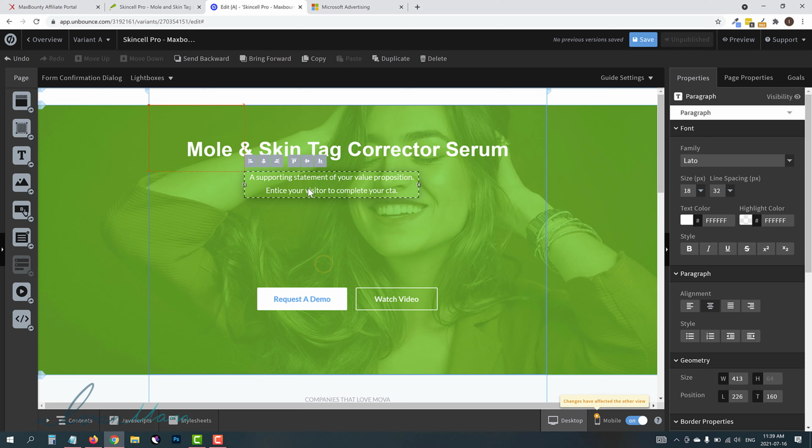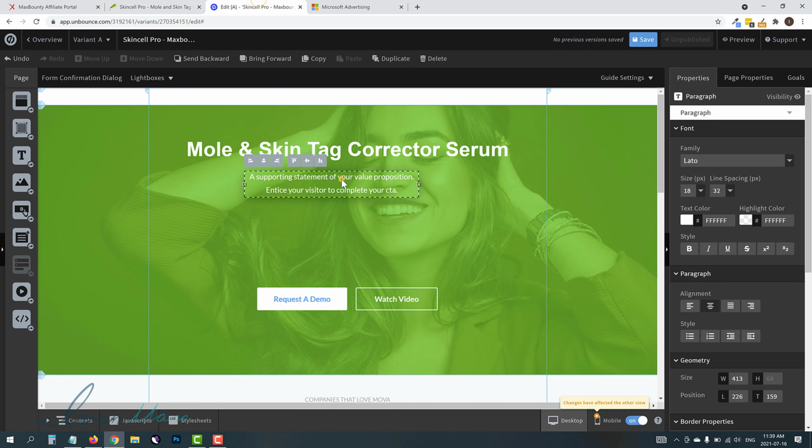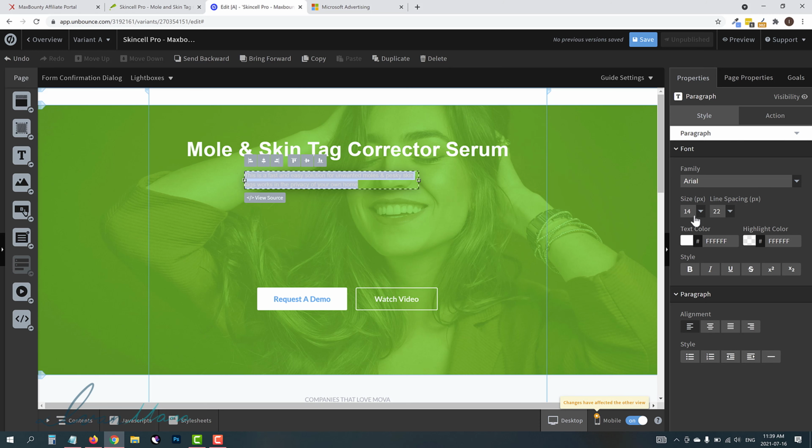And then what we can do is for this part, we can maybe copy this one. You know, so we can copy the little description here. We can paste it here. And again, we'll have to change this color to white, and maybe increase the size here like that. Okay, so something like this.